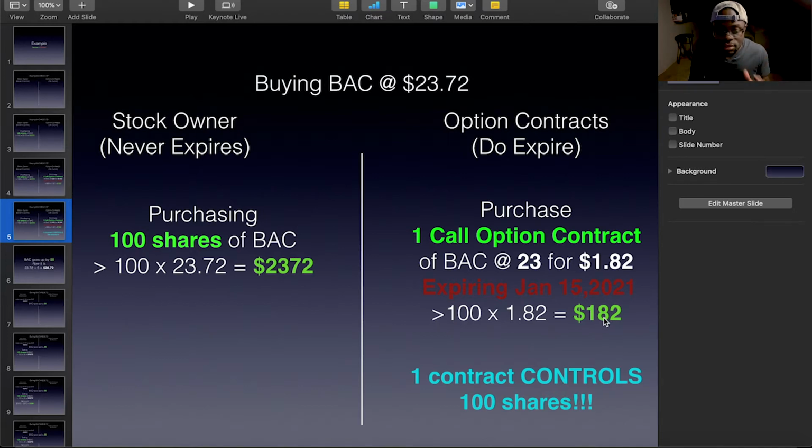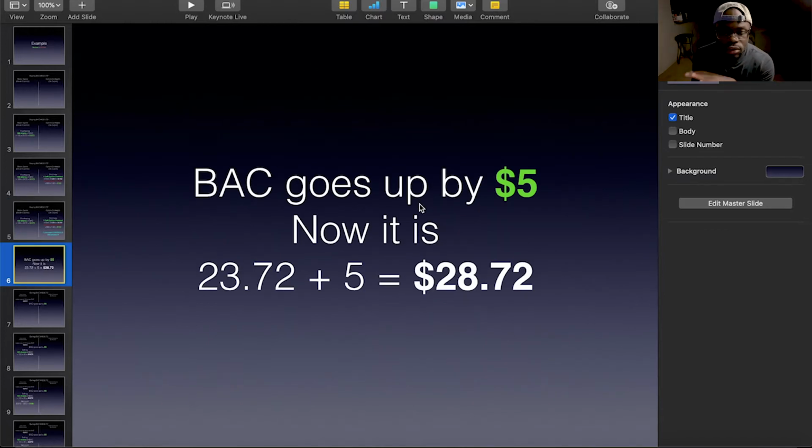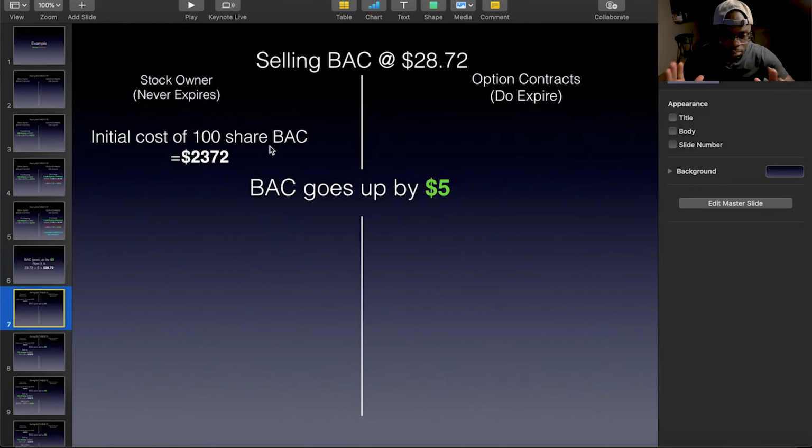So basically this means if I'm buying one contract and I'm controlling 100 shares from this contract, I only pay $182. And don't forget, it's at 23. That's where we're buying this. Remember this. Now, let's say Bank of America goes up by $5. So 23.72, that's the original price, plus $5. Now it's 28.72. So here it is, side by side comparison. Look, the initial cost of 100 shares of Bank of America was $2,372. Easy peasy right there.